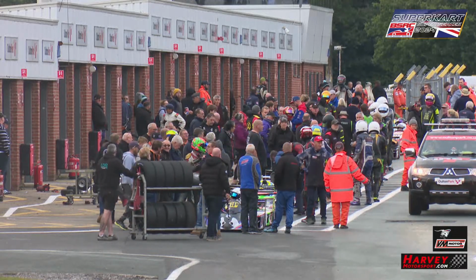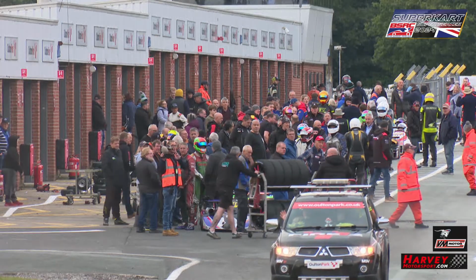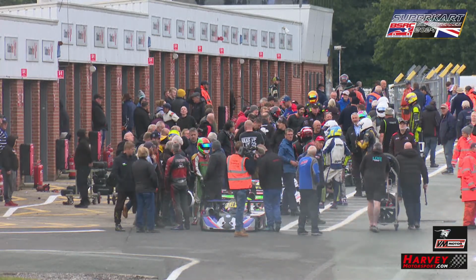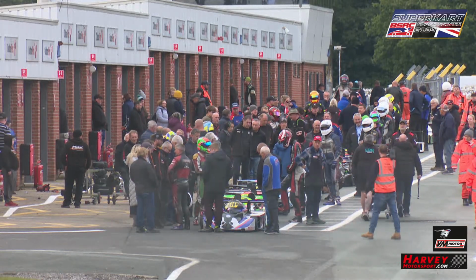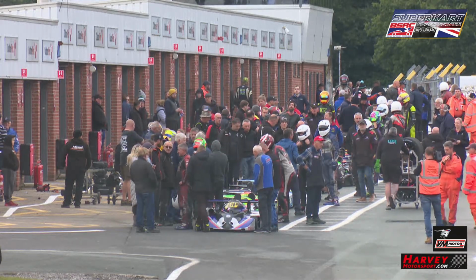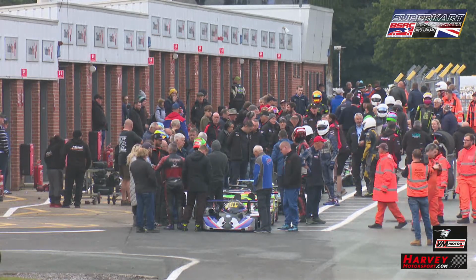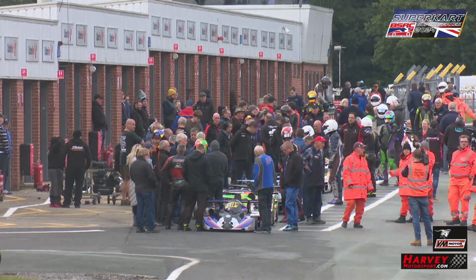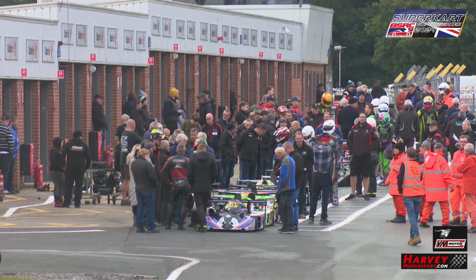So it looks like the drivers are starting to get crash helmets back on again and get back into their machines. Matt Robinson also likes the Oulton Park circuit and got a couple of wins here a couple of years ago. So there's a fairly good classic shot of him coming through Island Bend flat out, and with a clear visor you can actually see the eyes of the driver as he's going through Island Bend at probably 120, 130 miles an hour.